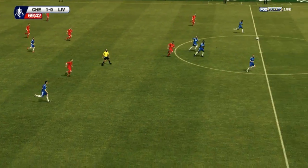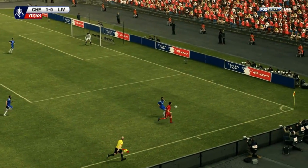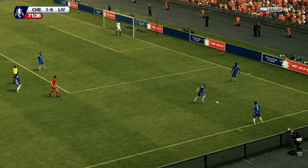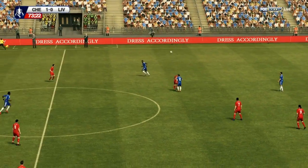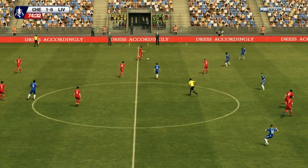Jordan Henderson lifts it through. And it crosses the touchline. Oh, for something that looks so promising as well. That was a big, big letdown. Approaching the last 15 minutes of the game.